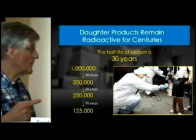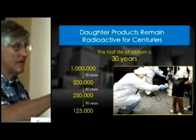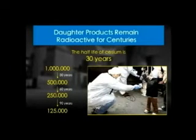You really have to keep this stuff out of harm's way for 300 years before it completely goes away. The concept is 10 half-lives. So if it's a 30-year half-life multiplied by 10, after 10 of those divisions, it will get small enough that it's essentially impossible to measure. Iodine, which we heard about and we were concerned about in milk, had an 8-day half-life. So in 80 days, it was essentially gone from the milk.